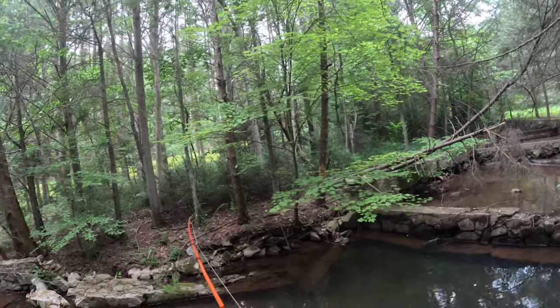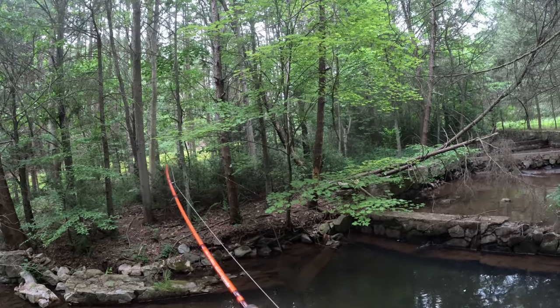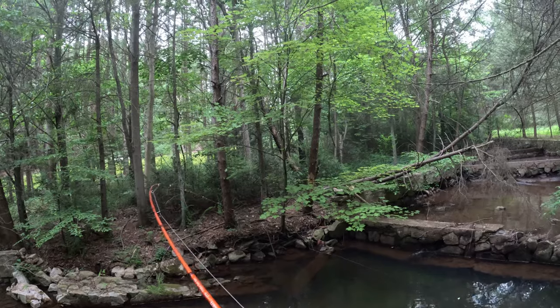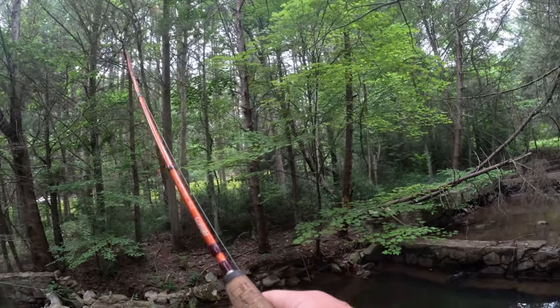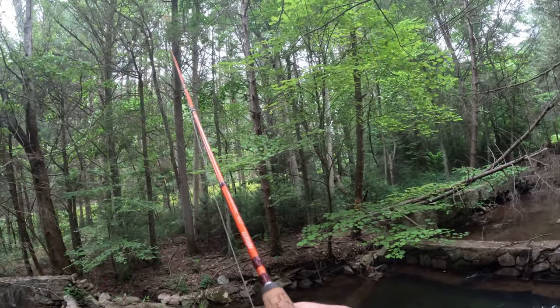Sick. I didn't sight fish this guy. Another tiny hole. I kind of thought he was a big brown though at first. But I'll take it. Fish this size in a tiny hole like this. Awesome.